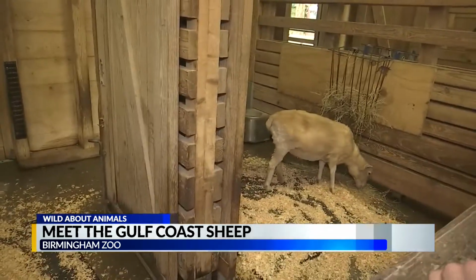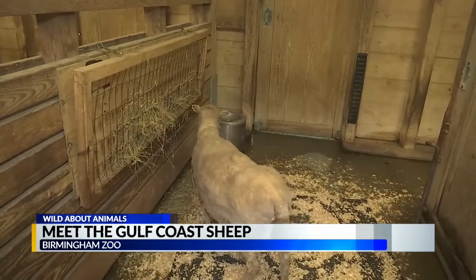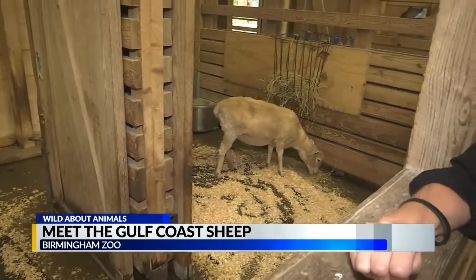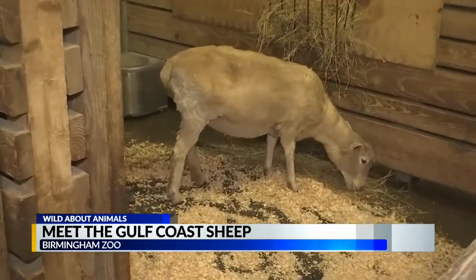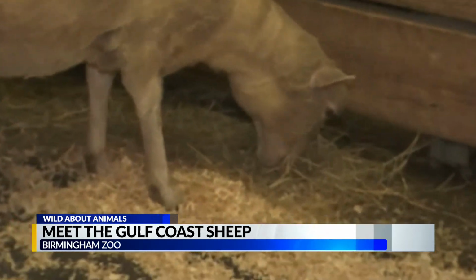They are about 2 years old. And are they twins? Yeah, they're about twins. They have the same birthday. And as you can see, they've been recently shorn. We tend to shear them about twice a year, once in April and once in August, just to make sure they stay nice and cool for the summer.